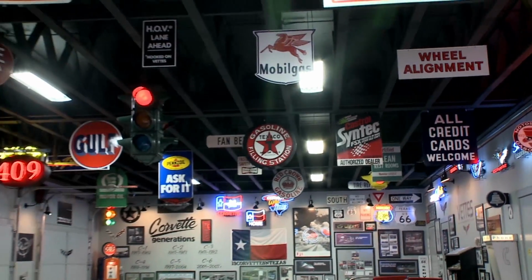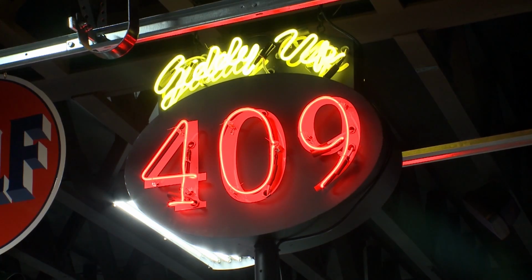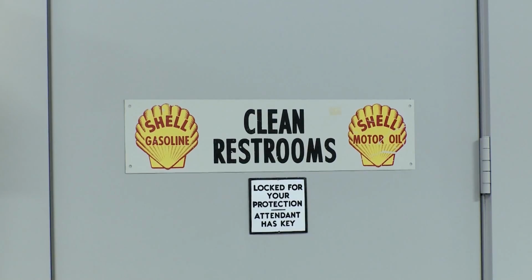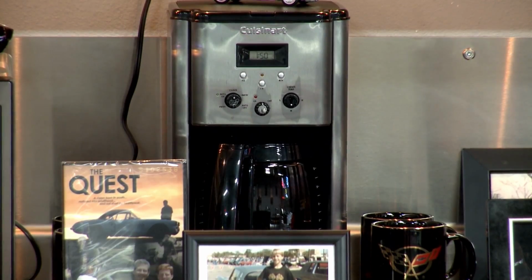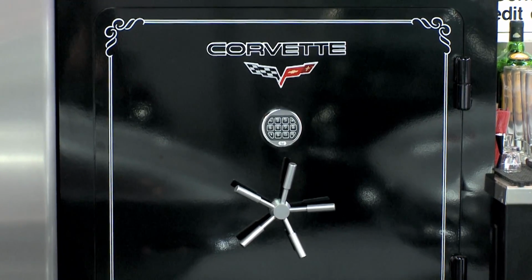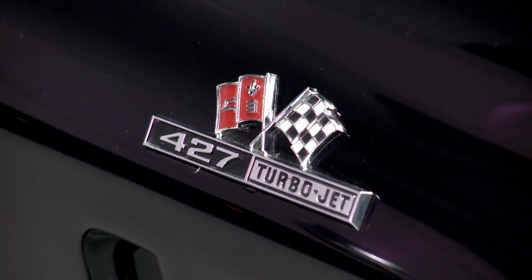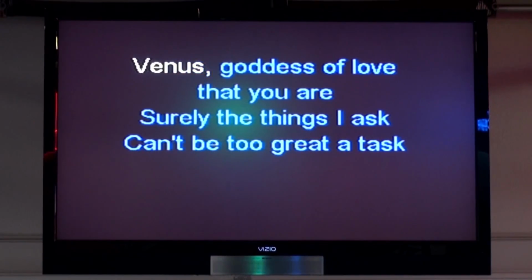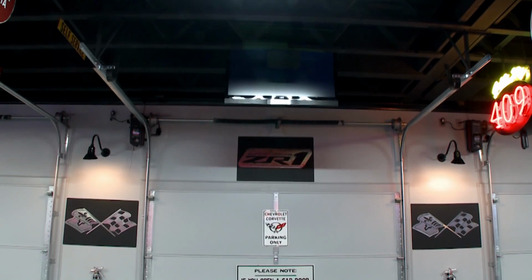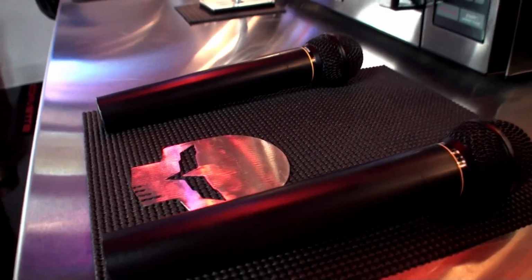The collection is housed in a tricked-out garage full of Corvette and petroleum-related memorabilia. It's a more than adequate man cave featuring a restroom, microwave, coffee maker, full bar, frozen margarita machine, and a Corvette safe, holding the original titles and paperwork on each car in the collection. And even better than singing in the shower, there's a drop-down karaoke screen.